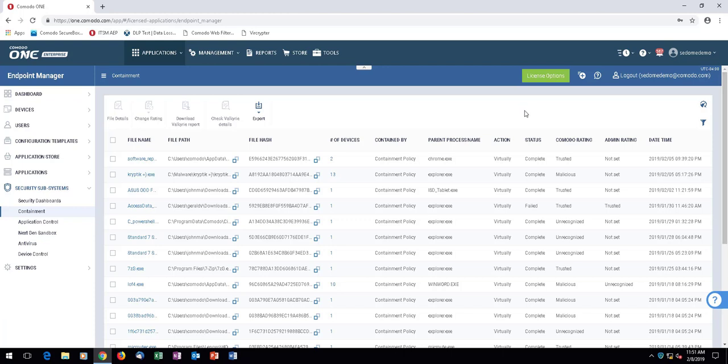In our cloud portal, where all our events are reported, you can see the files that have been contained in our containment screen under Security Subsystems and Containment. Here we can quickly see how many devices the specific file has been contained on. As you can see, number of devices and the actual file. Here we have an example of cryptic.exe. We see the file path, the file hash, and that it has been contained on 13 devices. We can also see the parent process, as well as the Komodo rating and admin rating, and the date of the last detection, containment.